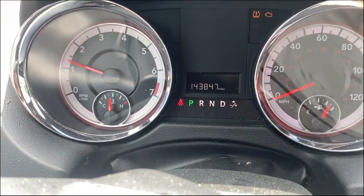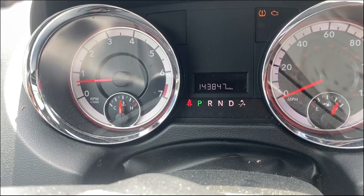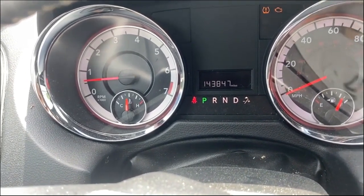It will be selling, like I said, no reserve on August 30th at our Michiana equipment auction right here in Middlebury, Indiana.